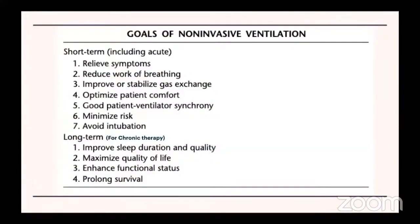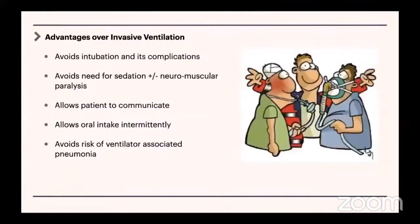Now, the short-term goals of non-invasive ventilation are similar to those of invasive ventilation. They include reduced work of breathing, unloading of respiratory muscles, improving or stabilizing gas exchange, and relieving symptoms of the patient. Long-term goals for chronic therapy like OSA include improved sleep duration, maximizing the quality of life, and enhancing the functional status of the patient. So, from this discussion, the advantages we can infer over invasive ventilation are that it avoids intubation and its complications, and it also obviates the need for sedation and neuromuscular paralysis, which is usually needed for invasive ventilation. And it also allows the patient to communicate and also have a meal intermittently.